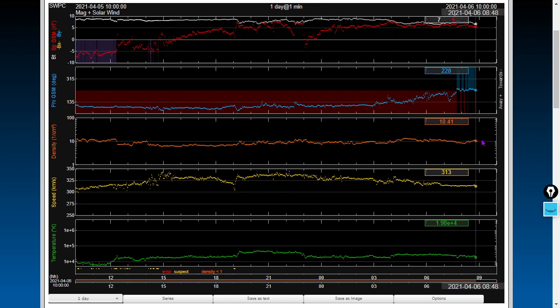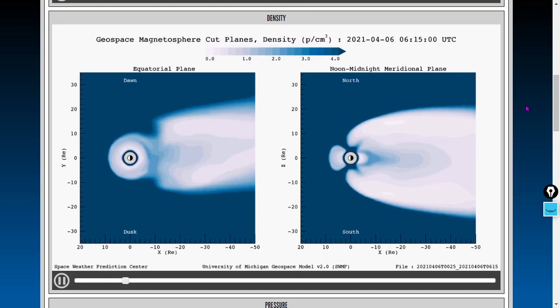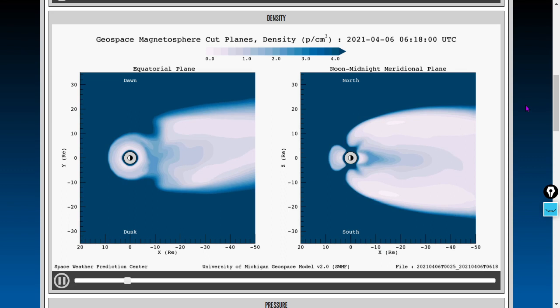Current solar wind density just over 10 protons per cubic centimeter. Solar wind speed 313 kilometers per second. I think the same as we reported yesterday. It's solar minimum conditions, except for that density. Here's a visualization of the density. It's our Geospace magnetosphere movie. And it's 4 hours of data. Since it refreshed, we'll let it play through here.